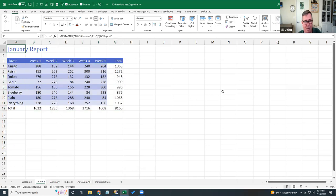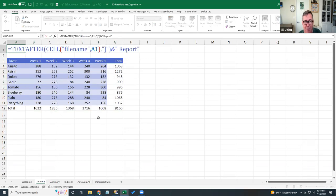Also up here, a beautiful formula to pull the sheet tab up into the report name using the CELL filename. And then again, TEXTAFTER to get everything after the final right square bracket.